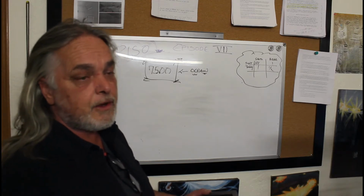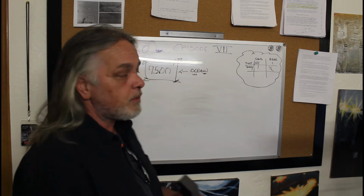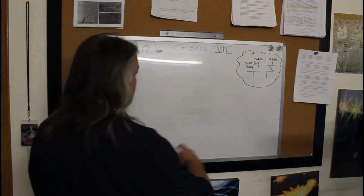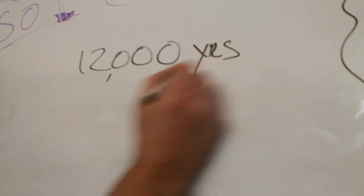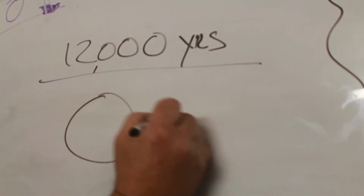And the reason falls into the catastrophe cycle that we're talking about. We're going to come back to this in just a second. Here's the catastrophe cycle. The catastrophe cycle is that every 12,000 years, approximately, the sun novas.